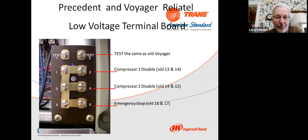But this will be the new units that you're looking at today. Now, you could have more of these boards. It could go 1 through 6, and then you might have 7 through 12. Well, that might be a dehumidification unit. And it might go 13 through 19. You know, it might be more additions, and there might be supply air sensors, fan proving switches, that kind of stuff. So the minimum you're going to see on a Reliatel is this 6 terminal strip, but you could see more based on the unit. And again, we'll touch on those as we go here.